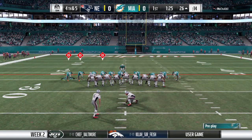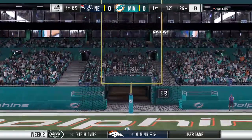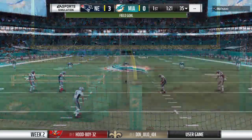From the left hash mark, this a 43-yard attempt. And his kick here is good. And the Patriots jump out to a 3-0 lead.